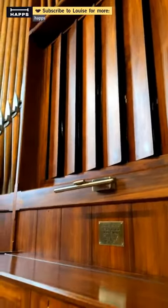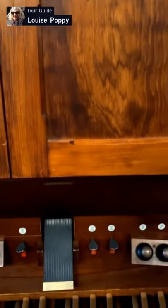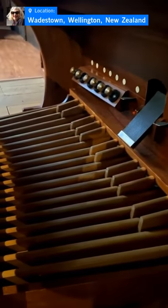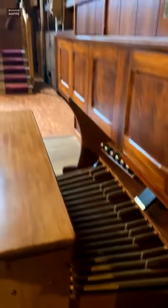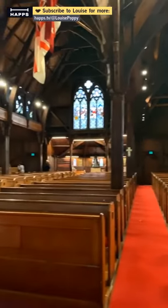It's got a little keyhole here, so I guess that's where it unlocks. There we go. You need the magic key, though. Look at the stops, I think that's what they're called. And the wooden pedals. Amazing. It's fabulous. So if you're the organist and you turn around, this is what you're looking at. It's quite large.